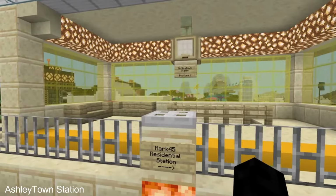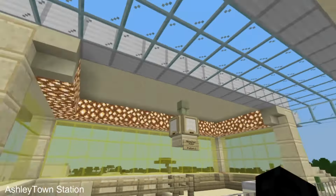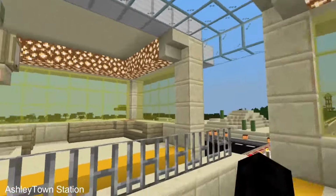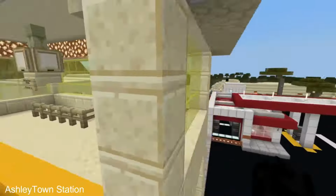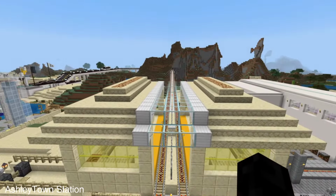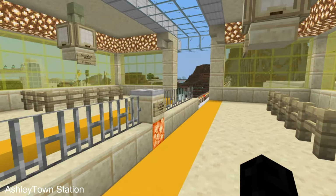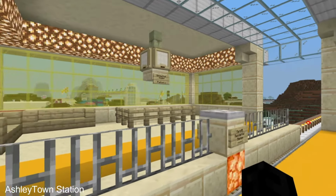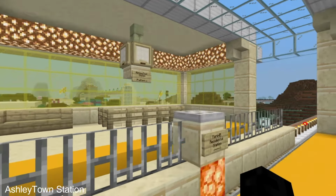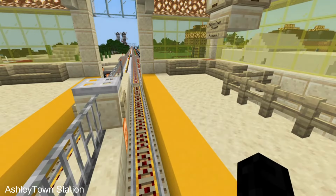Okay, so right now we're standing on platform 2 of the station, and it's a side platform station, as you can see. Some things have changed as we redesign every station. This has also gone through some redesigning process. What we did is we just removed the lighting, changed the windows, made the roof slightly better. But we did keep the central iron bar with the windows because we like the natural sunlight coming in. What else? They're identical on both sides for platform 2 and 1. We did keep the glowstone. I think that was here before. Actually, I don't know. I think we did.